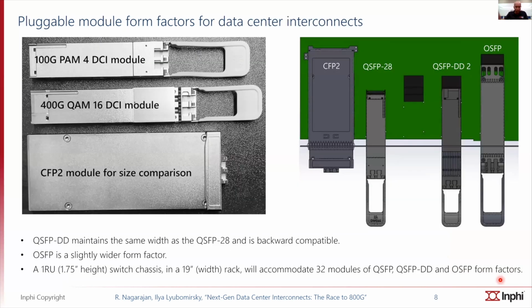All right, for those of you in the audience who do not deal with pluggable modules, here is a primer.